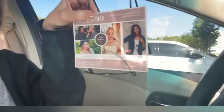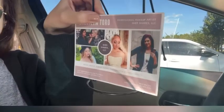But anyway, I'm going to run in there, and I'm going to see if they are willing to stock some displays for me, some of my postcards advertising, maybe up at their desk when people are checking out to buy their wedding dress or whatever they're getting, that they will see my makeup services for brides, and have that as another way to advertise.